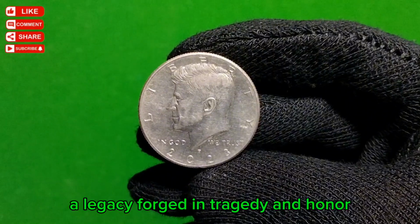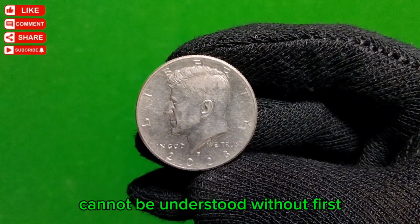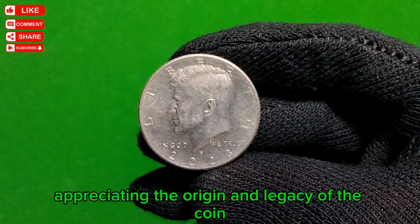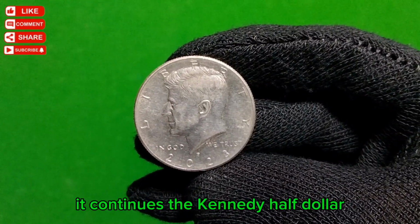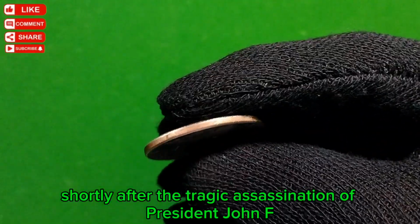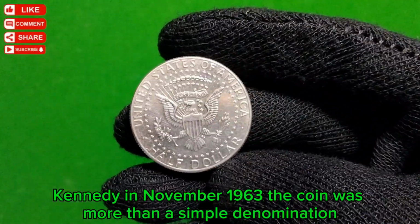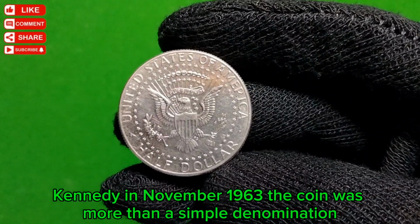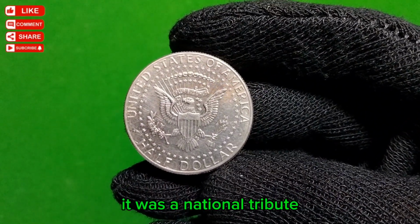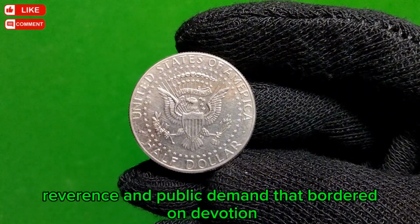In Tragedy and Honor, the story of the 2023 United States half-dollar cannot be understood without first appreciating the origin and legacy of the coin it continues: the Kennedy half-dollar. Introduced in 1964, shortly after the tragic assassination of President John F. Kennedy in November 1963, the coin was more than a simple denomination.